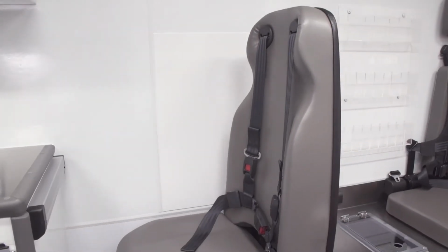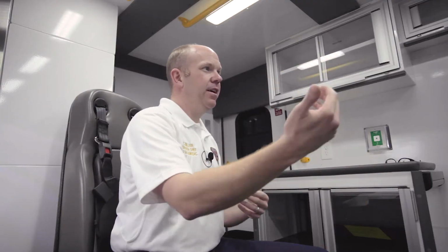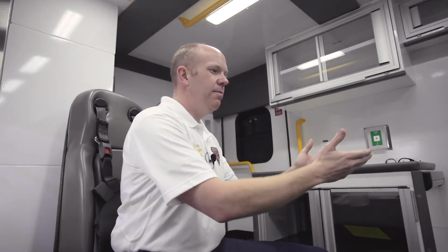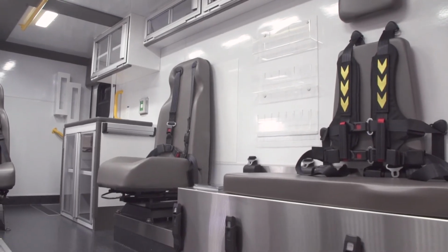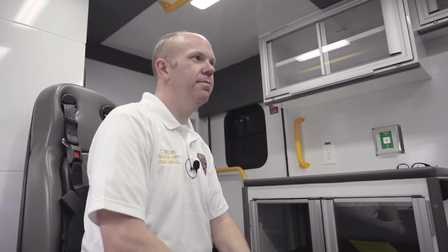And one of the biggest features that the guys liked was where the paramedic would sit. Typically there's just a bench there, or they'd sit right here in this seat, and you can't face the patient, you can't look at the patient. Now the paramedic can swivel that seat around. We have a little desk that comes out for the computer, so they can be working on their report, working on their patient, and have eye contact with their patient at the same time. This was built in the mindset of the safety of our firefighters and our paramedics working on our patients back here, and being able to have eye contact with them.